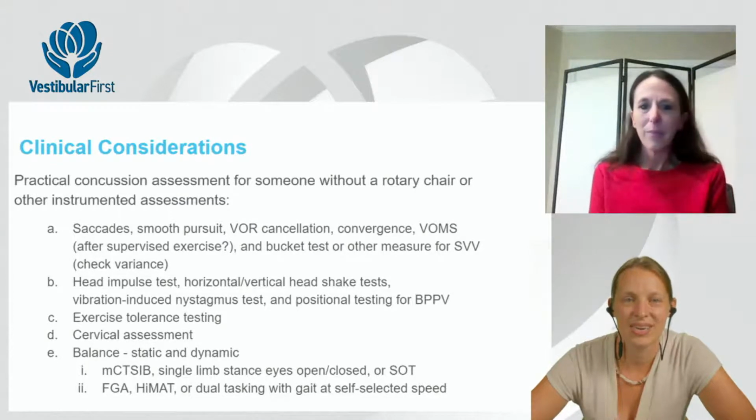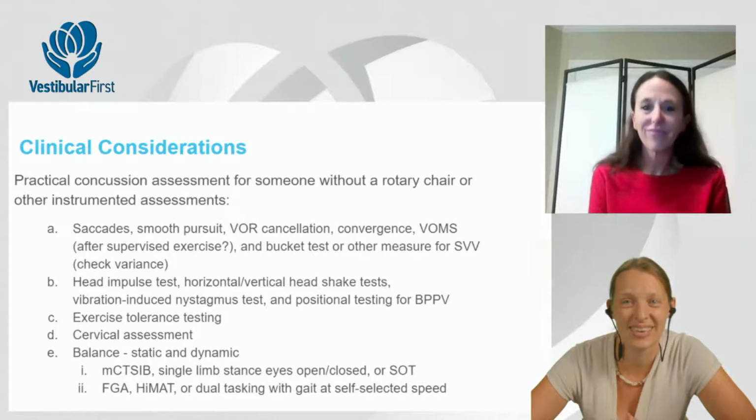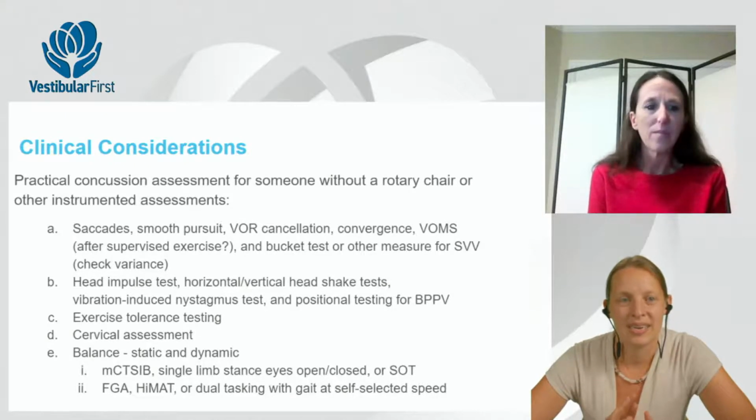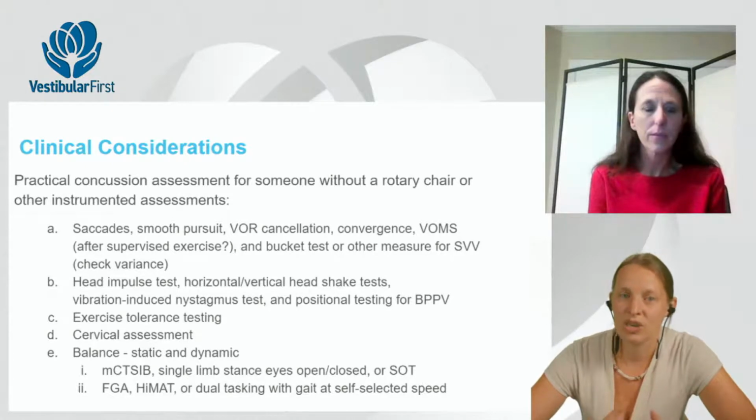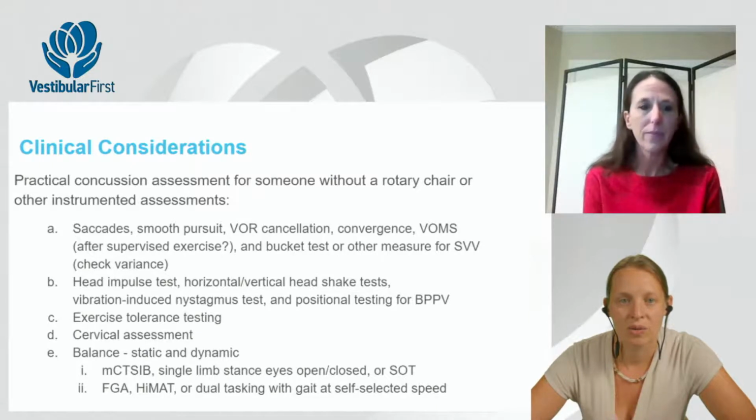Definitely. Agreed. I always look at the neck. I think you can really avoid that, and it's good to check that out. And then, of course, your balance testing. It sounds like they might top out on the modified CTSIB. Then you could do the BESS, which includes things like single limb stance, eyes open, closed, and heel to toe on uneven surface. Or if you have the SOT computerized, that's great.